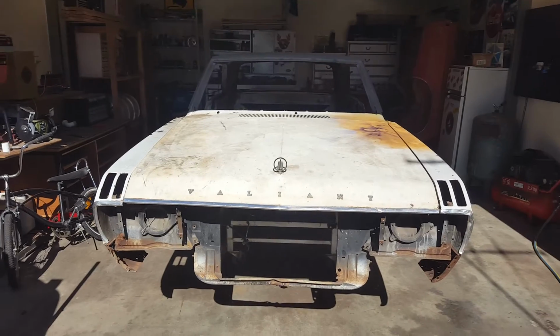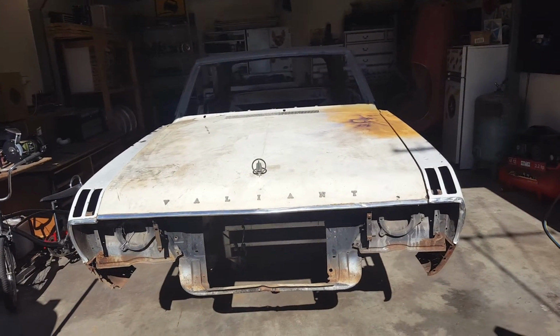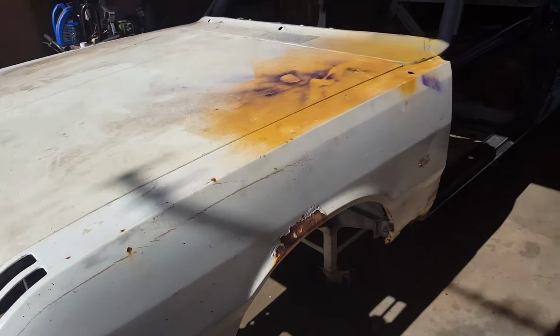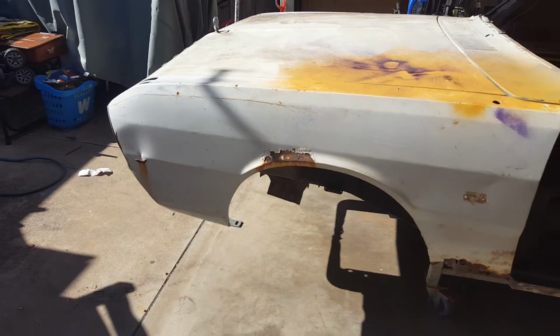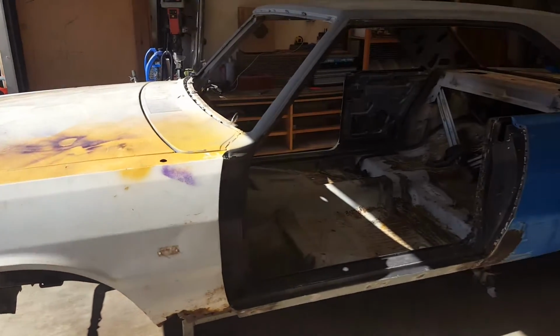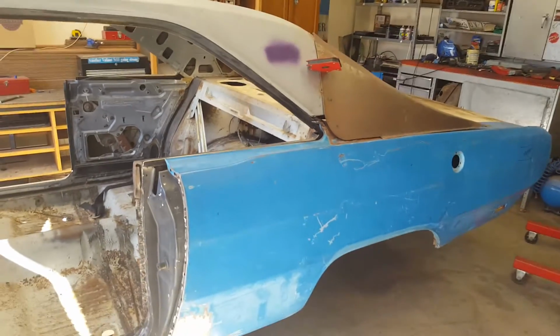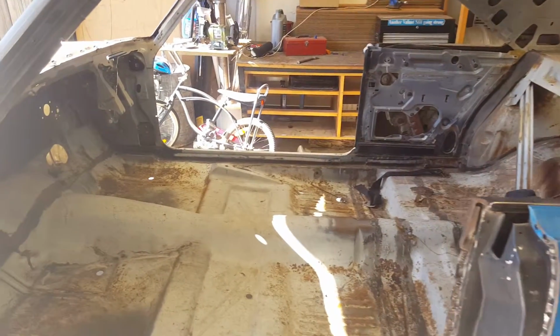Okay, so here's my 1968 VF two-door Valiant Coupe. It was a Regal. And I found this about 6 years ago under a pine tree.